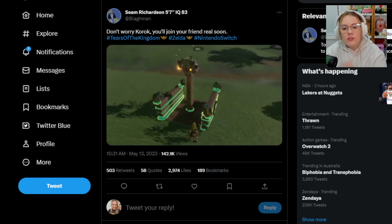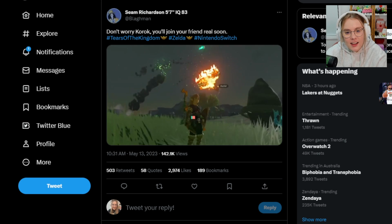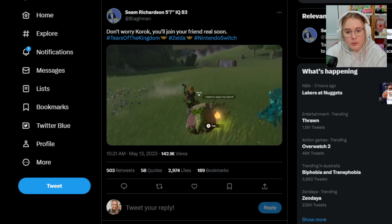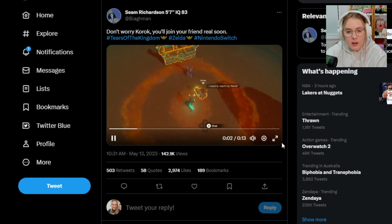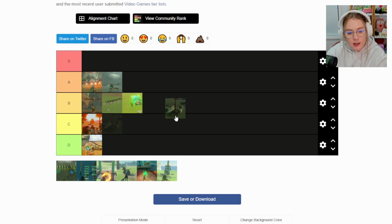Oh, it's got wheels. It has some wheels on the side. I didn't see that. And a rocket. Okay, it had a rocket as well, and it all just goes up in flames. This used some ingenuity. This was unique. I've not seen anything like this. This flamed a Korok and threw it down a hill. It took time and effort, but it's going to be our first S tier torture device.